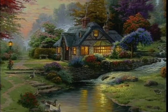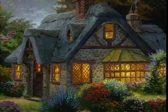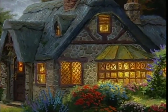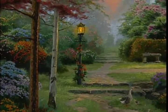I really had fun creating the sense of two centers of interest. On the one hand, we have the dramatic light of the cottage windows, and on the other hand, you also find your eye carried down the pathway into the distance, more on the left of the composition.